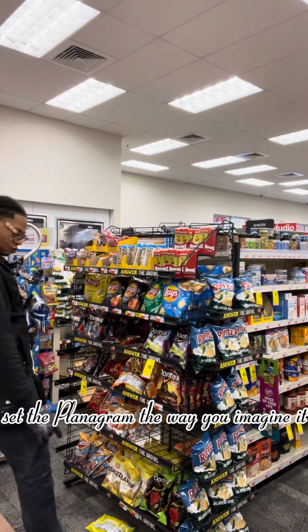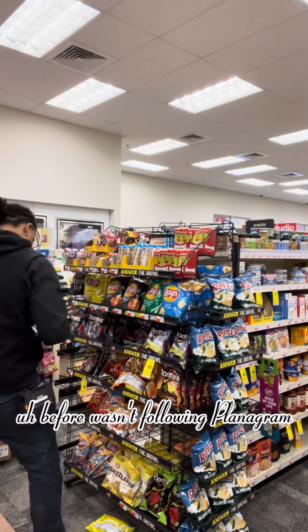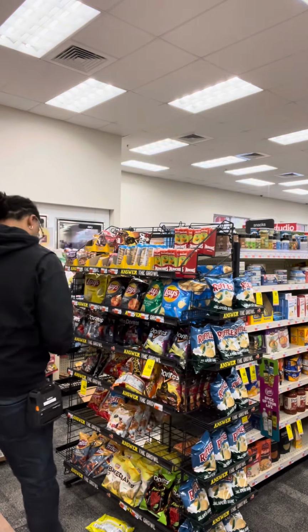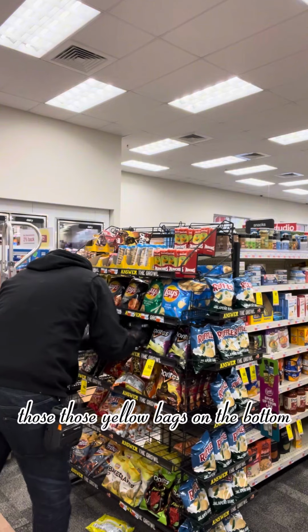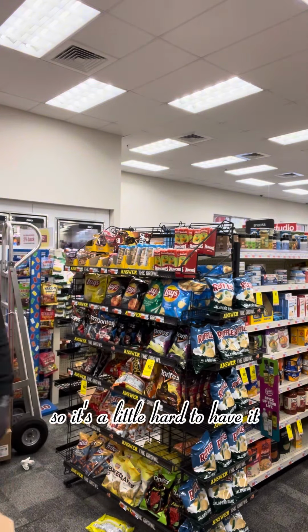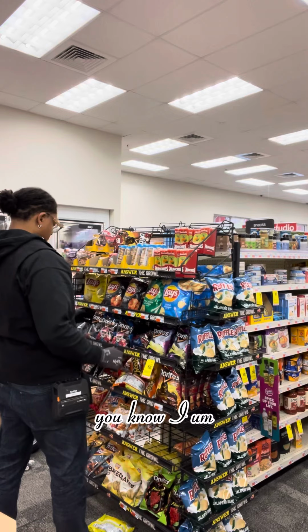Sometimes it is a little difficult to set the planogram the way you imagine it, the way that it's supposed to be, because the RSR who had the route before wasn't following planogram. So a lot of product, like if you look at the last shelf, the baked lays, those yellow bags on the bottom, those aren't on the planogram. So it's a little hard to have it the way it's supposed to look like.